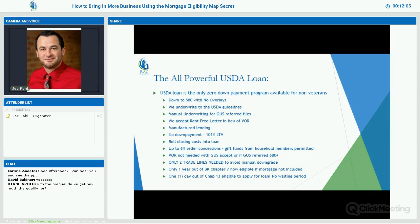VOR not needed with GUS accept or if GUS referred 680 plus. Only 2 trade lines are needed to avoid a manual underwrite. Only 1 year out of bankruptcy, Chapter 7 is now eligible if mortgage is not included. 1 day out of Chapter 13, they're eligible to apply for a loan, no waiting period for that. So, these are all little selling points that you can use in your marketing materials to show people how powerful this loan is.